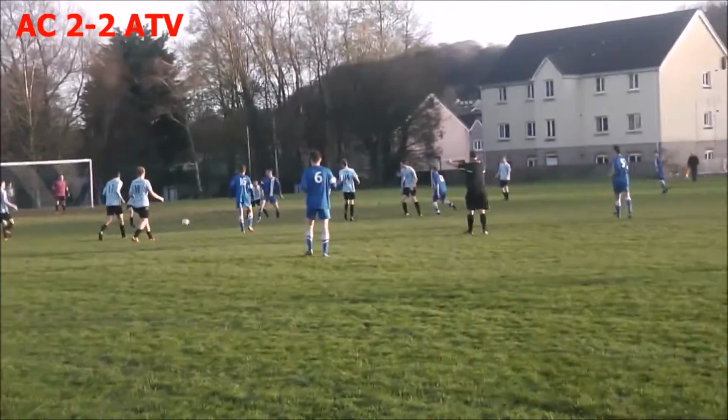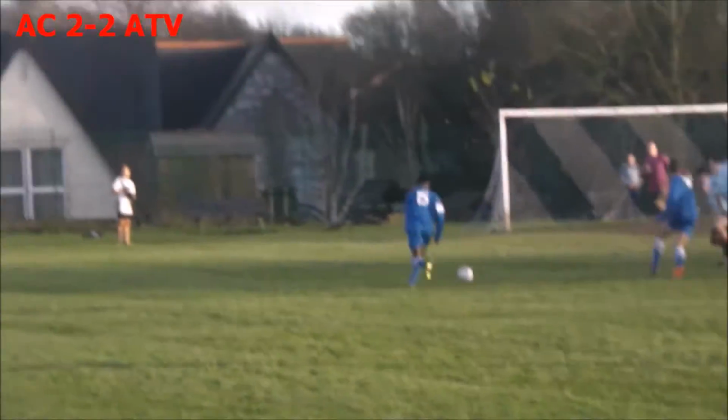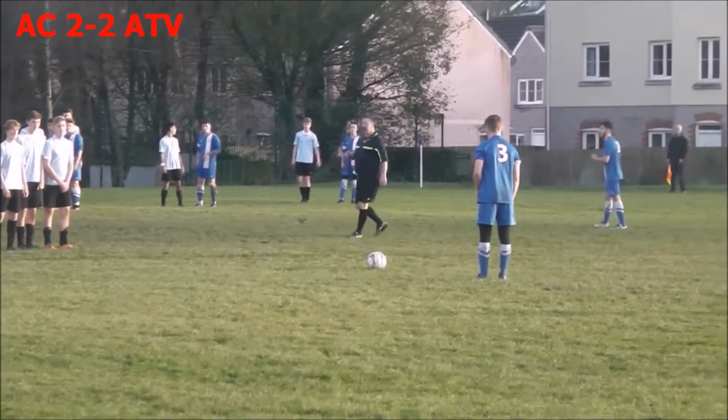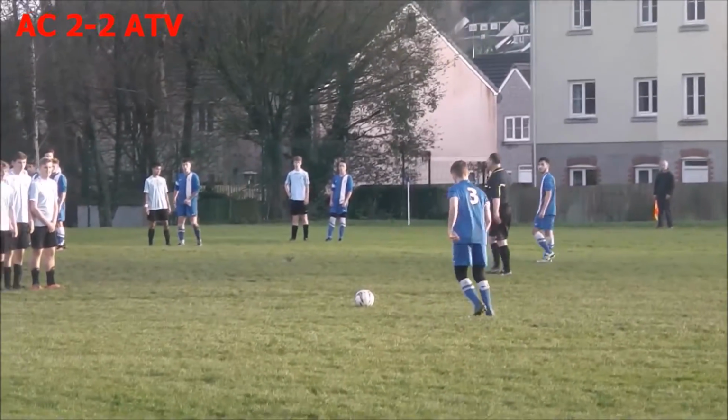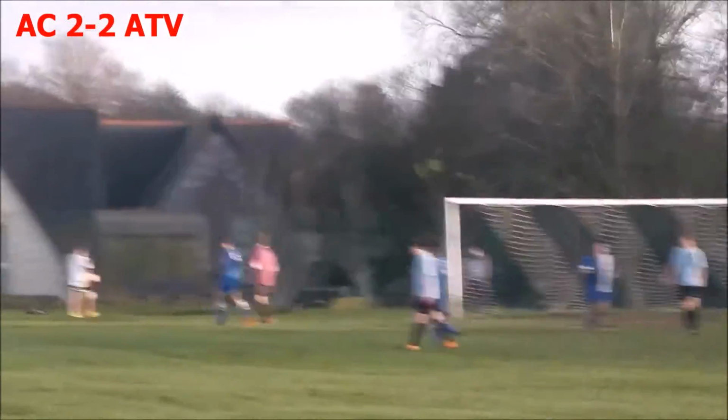Ball with Activate again though, but it's cut out by Bernie that time. Finn's beaten to the ball by 16. 16 plays it to 15 who slices his shot well wide. AC now happy to concede free kicks from a long way out, but number 3 here reckons he can score as he shoots over the wall, but wide of Coops' goal.